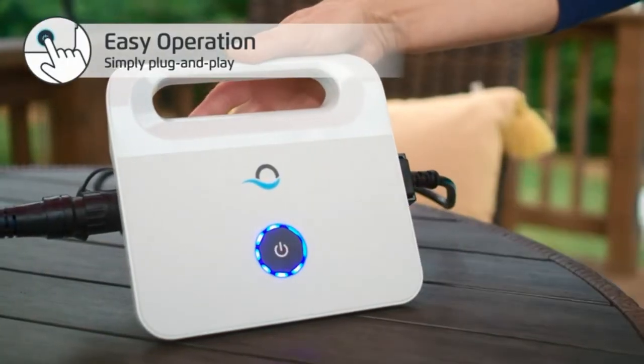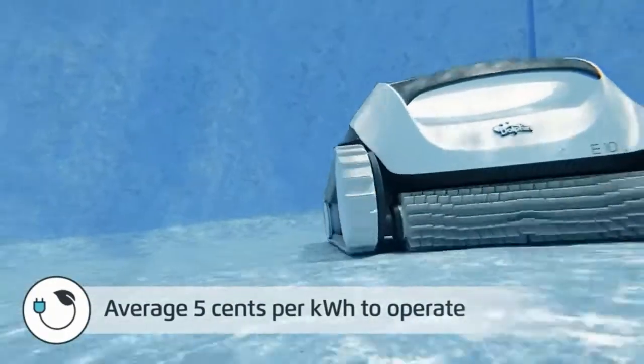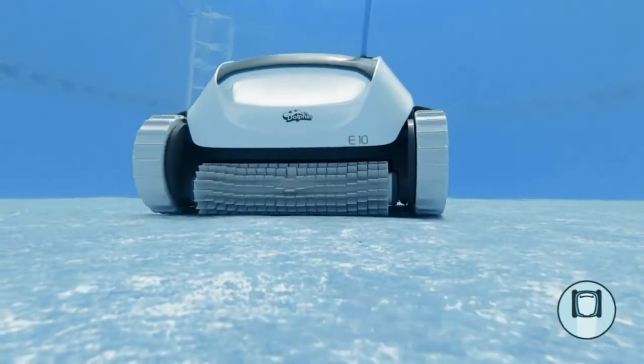maintaining a clean pool. This cleaner is designed to be easy to use, with superior filtering and floor scrubbing capabilities that leave your pool sparkling clean and free of debris.